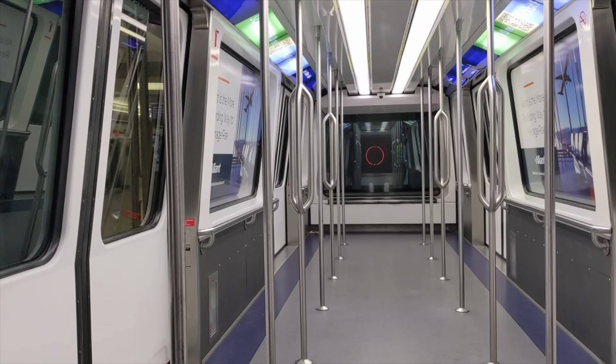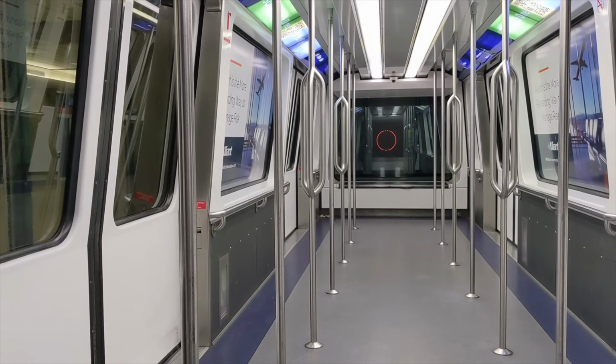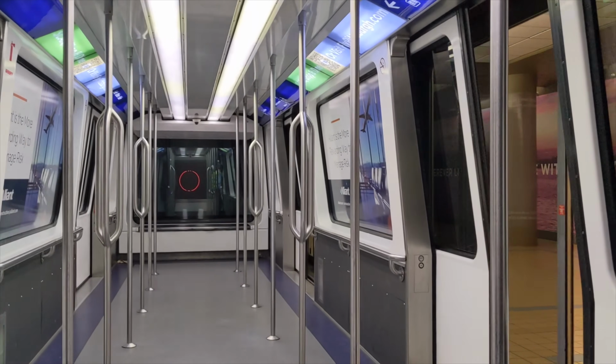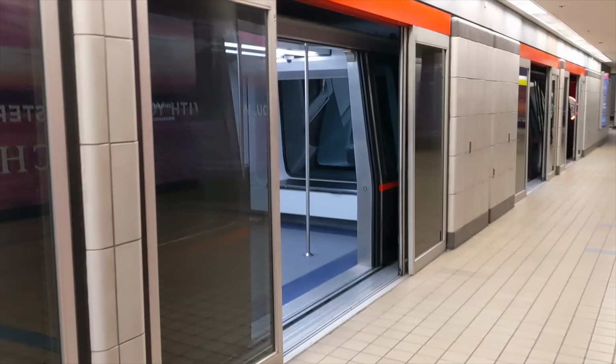As you move through the construction zone, have a great flight. This is the final stop. Please exit.